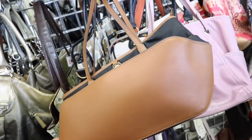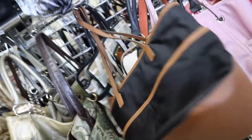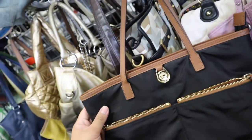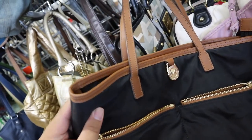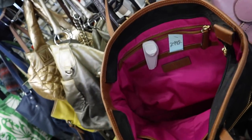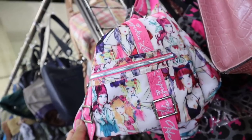Alright, just found this fabric Michael Kors shoulder bag. $25. Not horrible, looks to be in pretty good condition, so this might be a yes for sure. Yeah, the inside's pretty clean. I've never seen this version of Harajuku Lovers before.